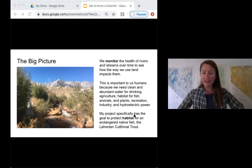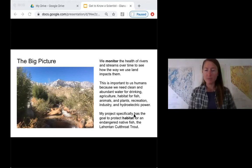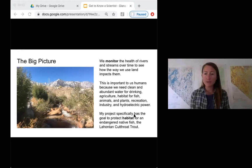The reason that a fish like this Lahontan cutthroat trout is important is not only because we care about the fish because we care about animals, but it has greater impacts. So you guys may have learned about a food web or something like that in science. And an ecosystem is similar, that it's like a web. So we have, say, our fish and our plants and the salamander, all these different parts of the ecosystem together. And if one part gets messed up, like we lose the fish, then everything else falls apart because they're all connected.